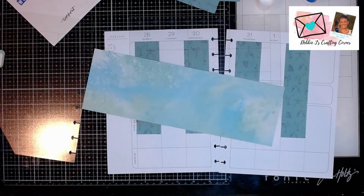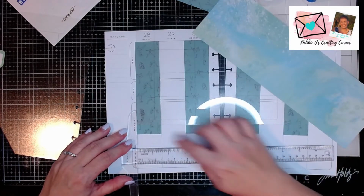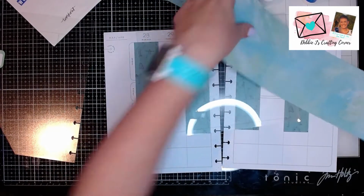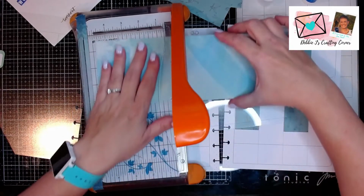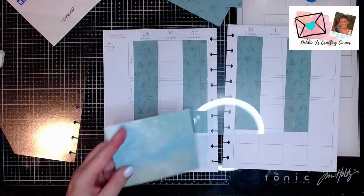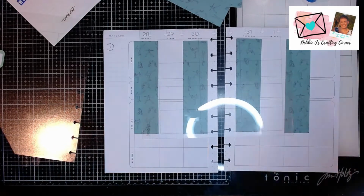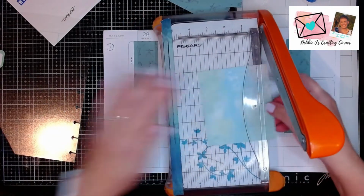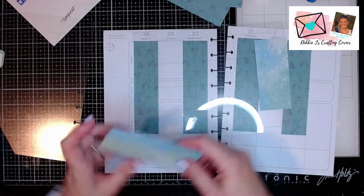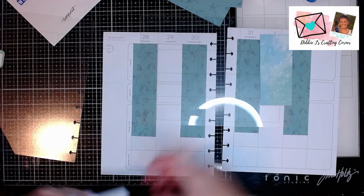And then the other direction, so I can make sure that it fits in my planner, if I have it go right to that edge, would be 4 1/2. So I'll trim it down to 4 1/2 this way. Double check. Okay, yes, that works. And then do 2 1/4 the other way. No, 2 inches, and then I'm going to use a 1/2 inch to 1 inch washi, dividing the 2 sections. That works fine, I think.